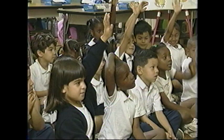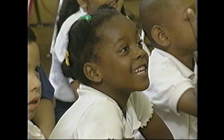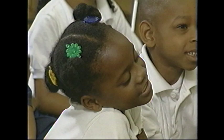Who else knows a word that has a in it? Lanisha, do you know a word that has a in it? The short A is in hat. Hat! Let's do it. The short A is in hat.